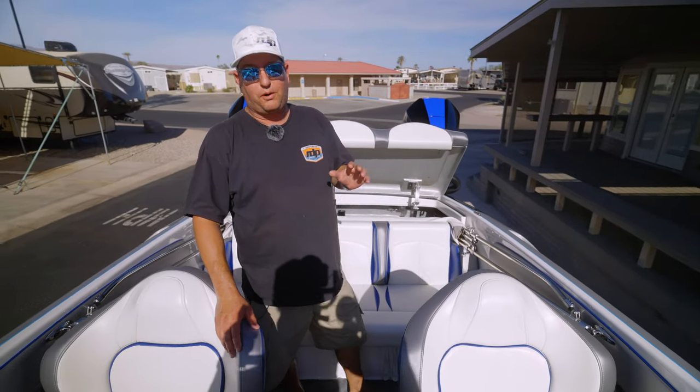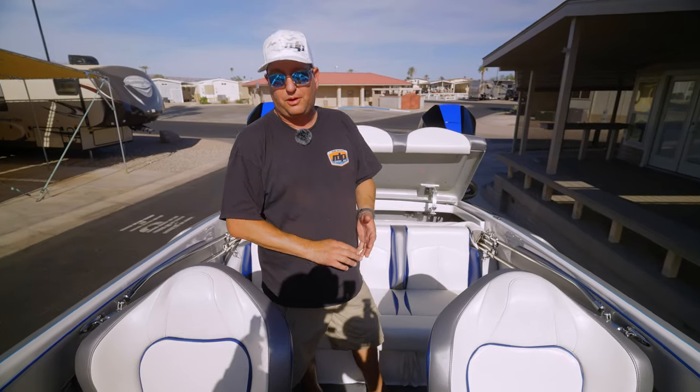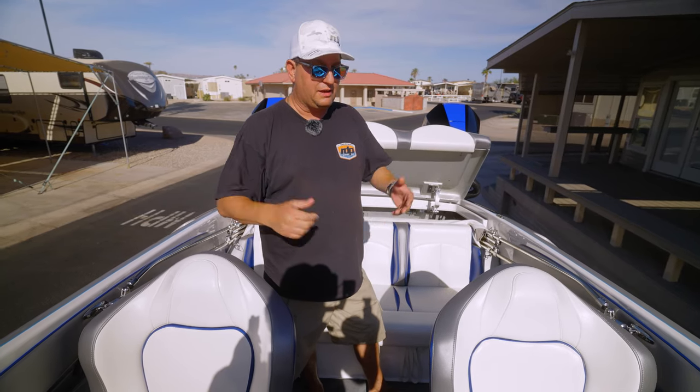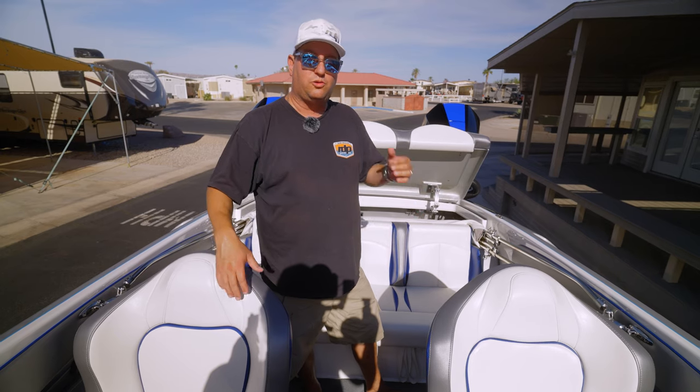This is an absolute perfect blend of a performance boat and a deck boat. It's still got all the sport styling. It has all the sporty characteristics, but it can play double duty. It's just a really, really cool concept.